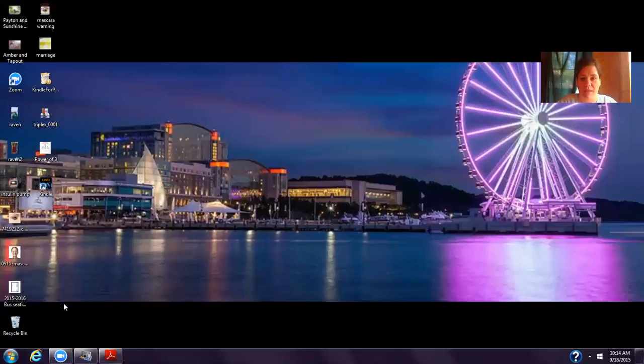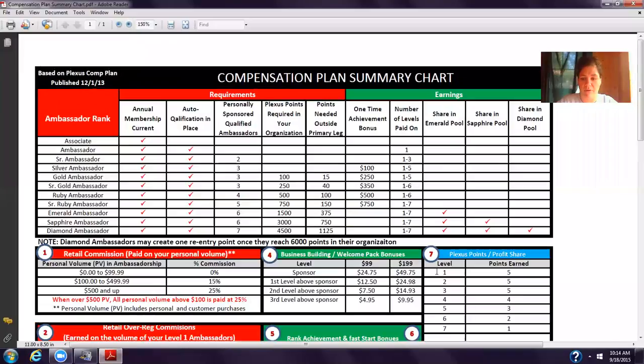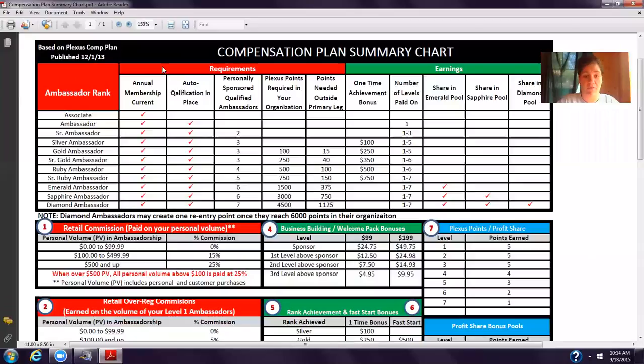We are still covering the Knowledge is Power section, learning your compensation plan, knowing how it works, and making it work for you. We're going to take a look at the compensation plan itself here. Zoom in just a little bit. Today we're going to start talking about section 7. We have covered 1 through 6 so far. Now we're on section 7.